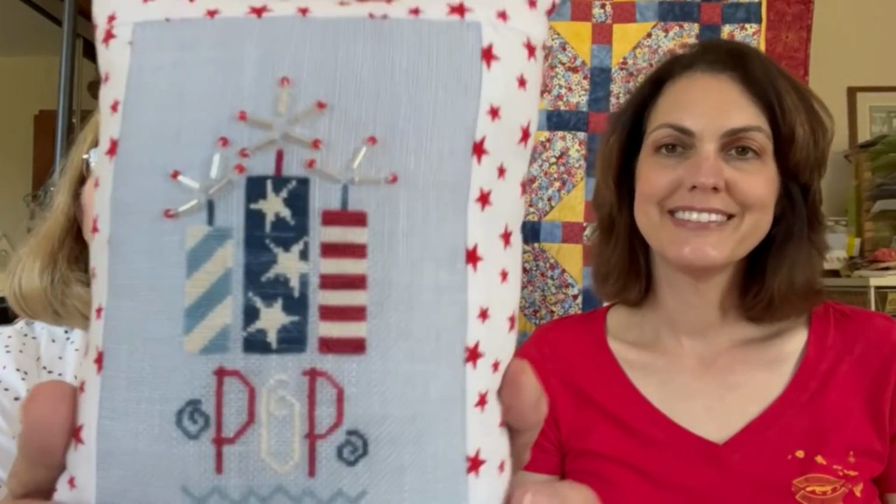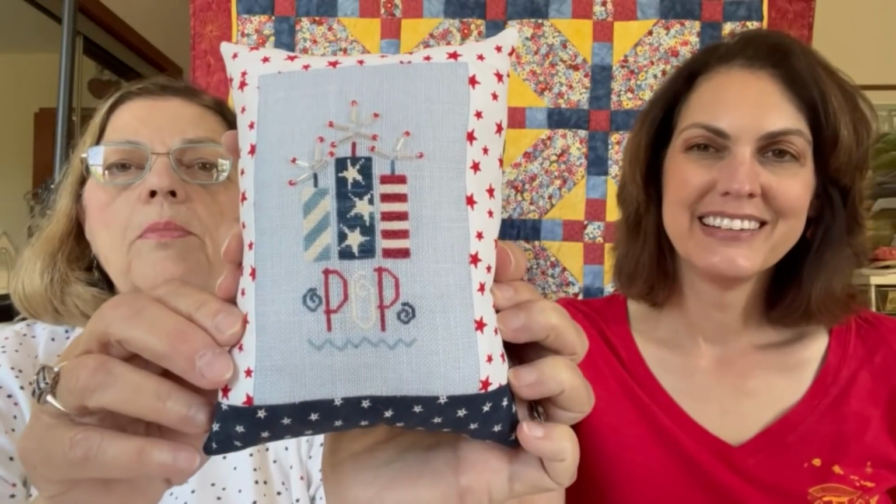Does it look like a Lizzie Kate? It is a Lizzie Kate. Yes, definitely. Show it again. It's really cute. Pull it back so they can see the whole pillow.